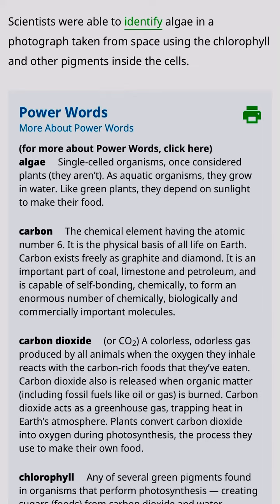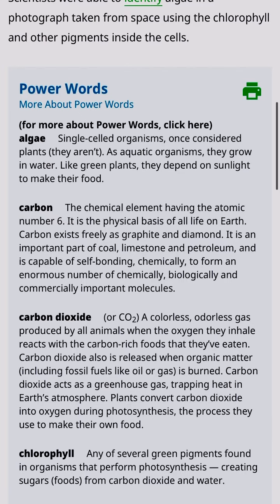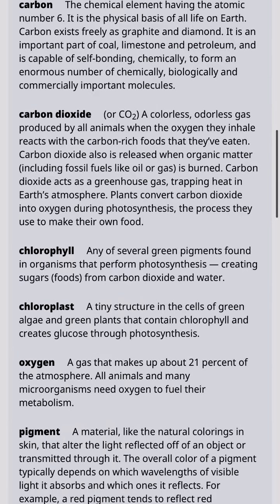Carbon, the chemical element having the atomic number 6. It is the physical basis of all life on Earth. Carbon exists freely as graphite and diamond. It is an important part of coal, limestone, and petroleum. It is capable of self-bonding, chemically, to form an enormous number of chemically, biologically, and commercially important molecules.